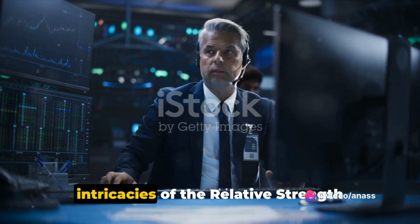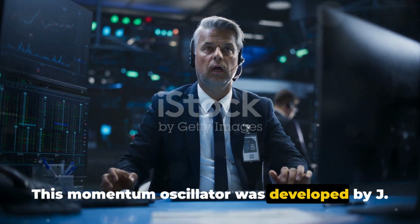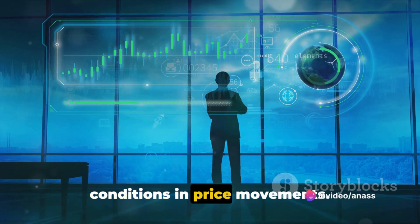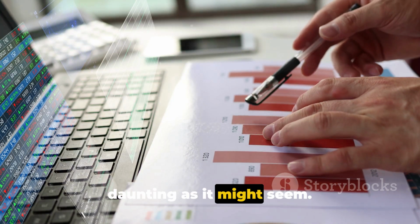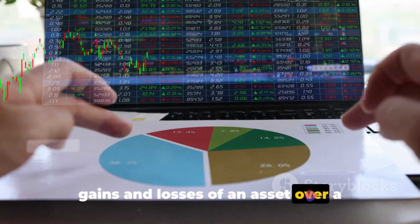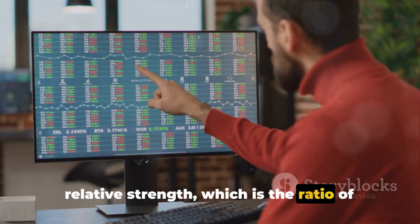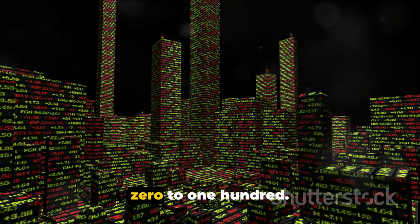Let's delve into the intricacies of the Relative Strength Index, or RSI for short. This momentum oscillator was developed by J. Wells Wilder in 1978. It's a tool that helps traders identify potential overbought or oversold conditions in price movements. So, how do we calculate RSI? It's not as daunting as it might seem. The RSI is computed using the average gains and losses of an asset over a specified period, typically 14 periods. We then use these averages to calculate a relative strength, which is the ratio of average gain to average loss. The RSI is then plotted on a scale of 0 to 100.